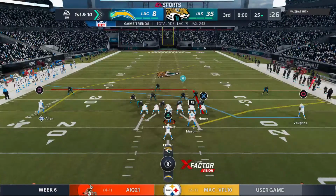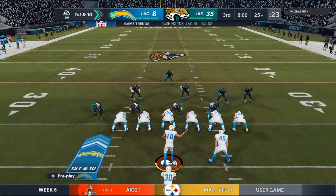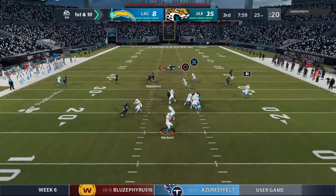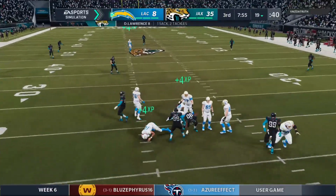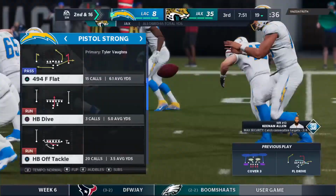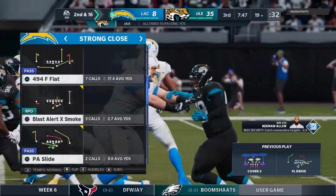The Charger drive about to get going. Herbert on first down now. Jaguar pressure and a Jaguar sack. Great job defensively. I think he was trying to go through his progressions, find someone to get rid of the football. Before he knew it, he was on his back.